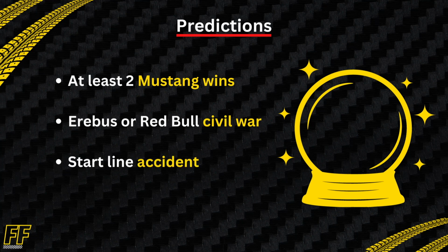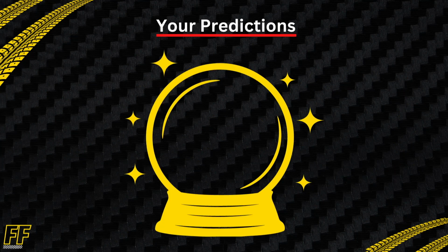And my last prediction, I definitely don't want to happen, but again, just a gut feeling, we might see another start line incident this weekend. I really hope not, because we saw a huge one with Andre Heimgartner and Randall last year. But yeah, we've got a big long run into that first corner, and hopefully no one chokes and stalls on the start.